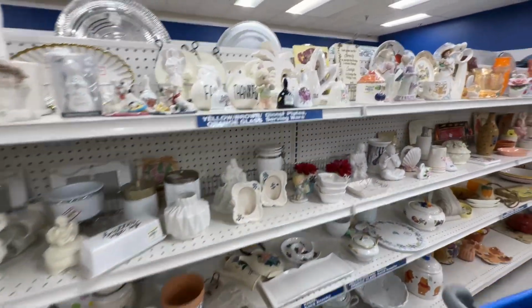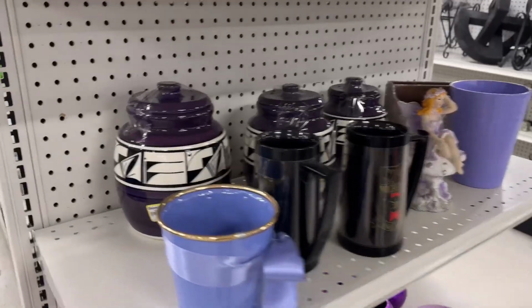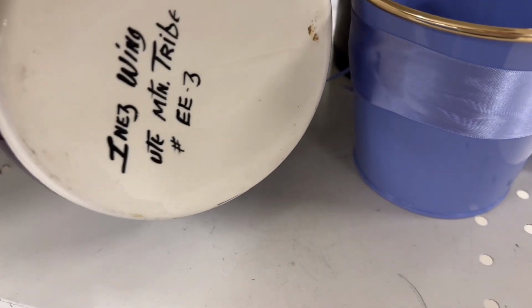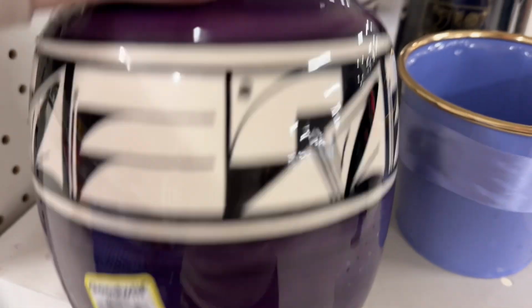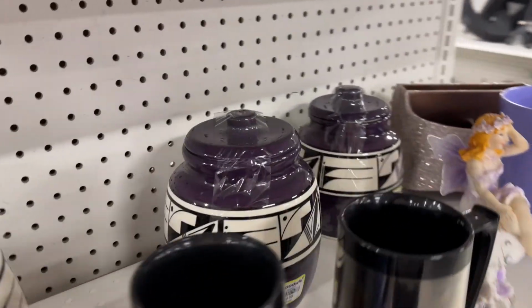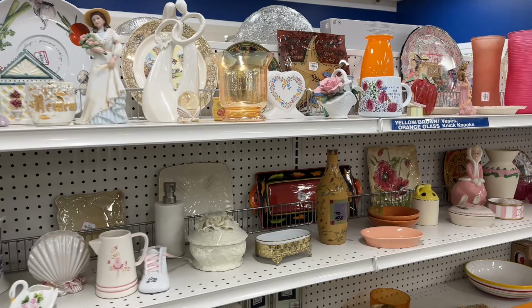Down the tchotchkes aisle, I always enjoy shopping here because they color code things. These canisters really caught my attention. They are signed on the bottom, but I'm thinking that they would be pretty difficult and heavy to ship. So even though I like the color combo, I'm gonna pass on those.